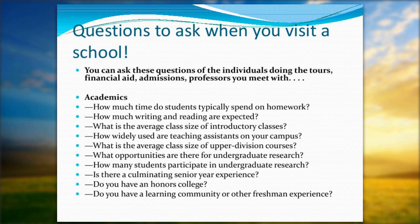Okay, so obviously when you're meeting with all these people, you should have questions. So we're going to run down questions that you should think about having for each of these different visits. So these are questions you can ask of admissions, professors, pretty much anybody. How much time do students typically spend on homework? What are writing and reading expectations? Average class size. How widely used are teaching assistants?